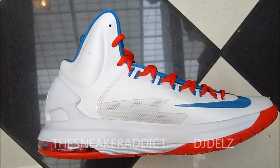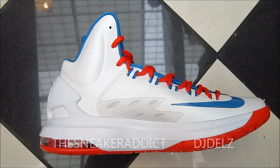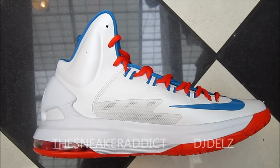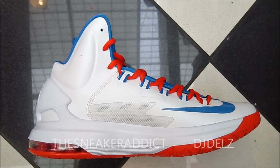Leave your comments in the box, hot or not. Let me know what you think of this shoe. A lot of people think this is really strictly for performance on the court, not something to wear casually in the streets. Some will disagree and say they love this shoe, they love rocking it. Leave your comments. Let me know what you think about that.